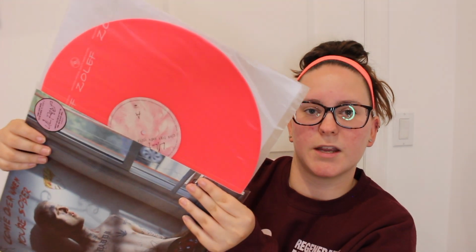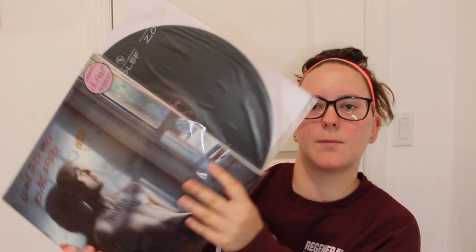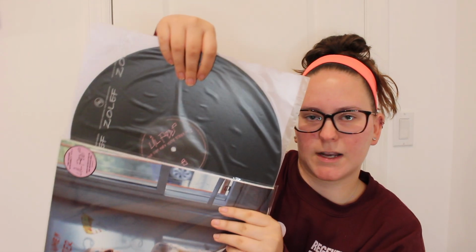Next, I have Come Over When You're Sober by Lil Peep. This vinyl actually has part 1 and part 2. There's 2 albums by Lil Peep called Come Over When You're Sober, but obviously one's part 1, one's part 2. So this is the part 2 cover, and then part 1 cover is on the back. This is one of the discs, which I think is so pretty. It's like a blinding neon pink. And the other pressing here is just black with a little sticker in the middle.